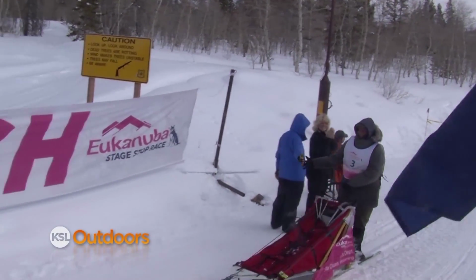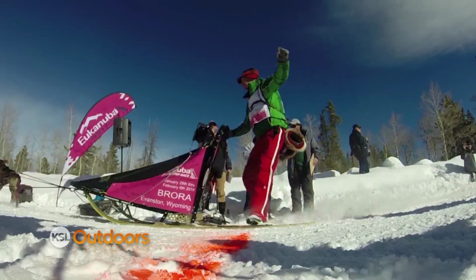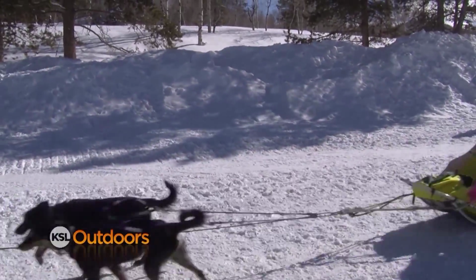As far as purse is concerned, we are the 2nd largest sled dog race in the world. Second only to the Iditarod. Between cash and prizes, the purse is well over $195,000. Every team takes home a share. But the real winners here are the communities that support this unique event.